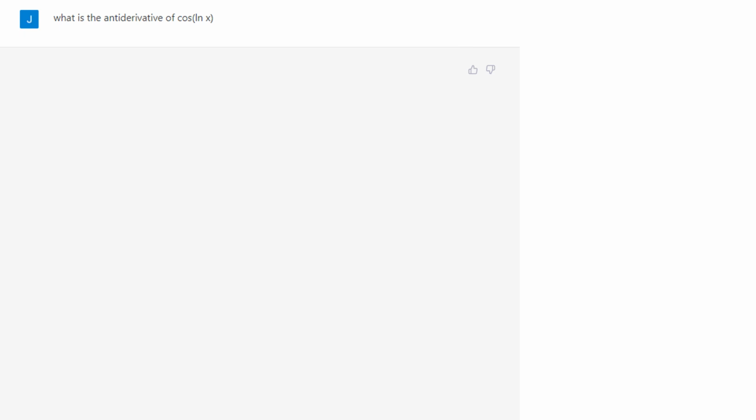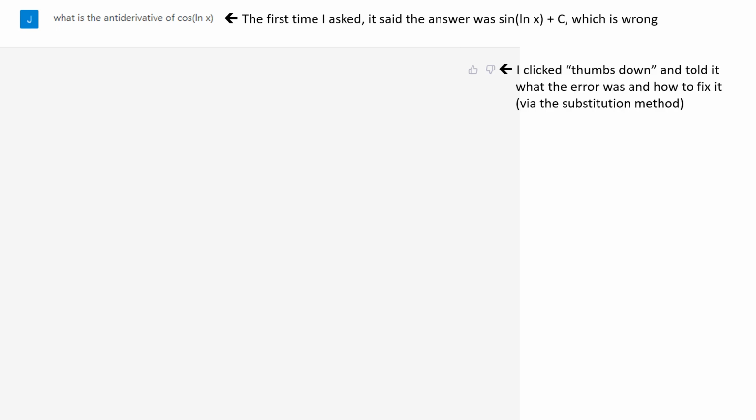While certainly correct, it's also total nonsense. I've tried, for instance, I gave it this problem. And it said the answer was sine log x, which is wrong. I clicked the thumbs down, told it what the error was and how to fix it.